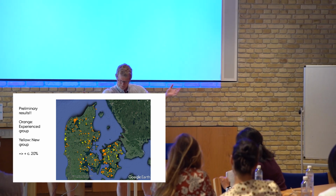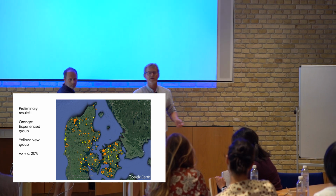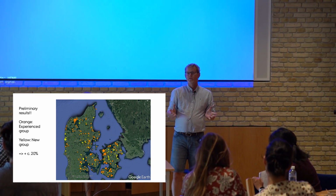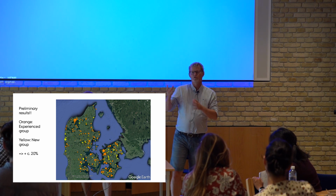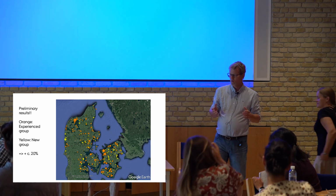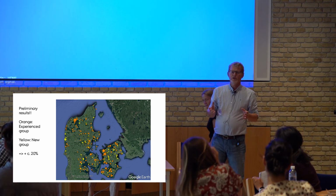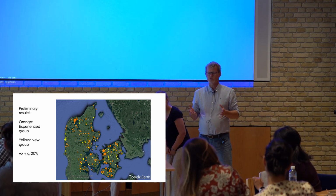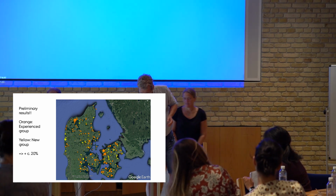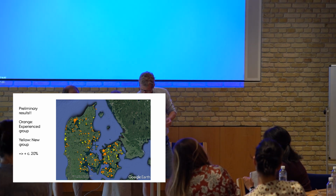You can't see my map, but it doesn't matter. What we learned from this is that we asked the new group to go to other areas than the experienced group already did, and we got something like 15 to 20% more observations that way.